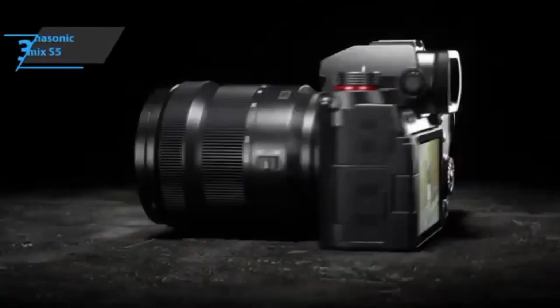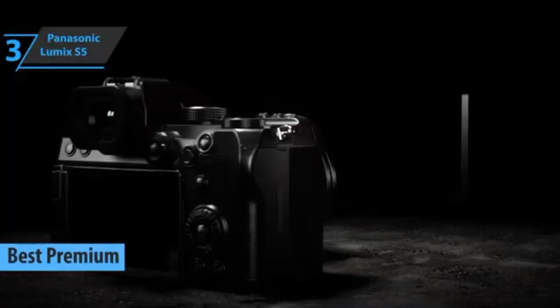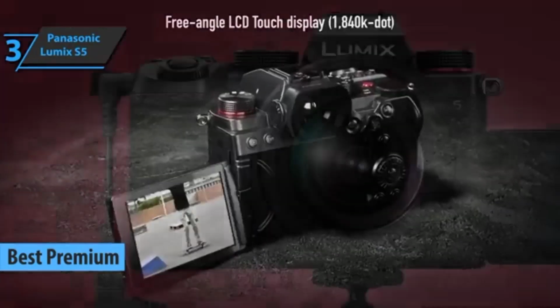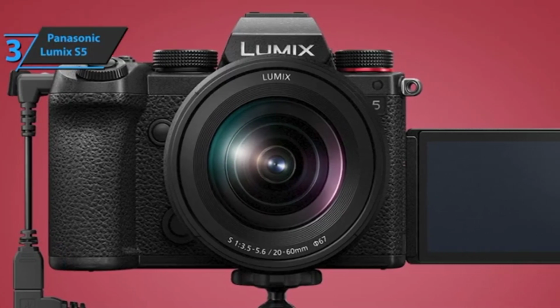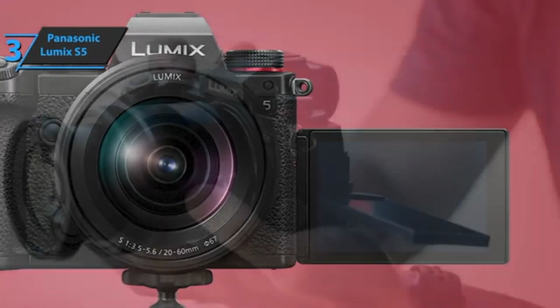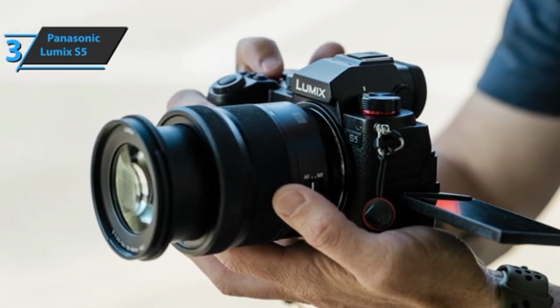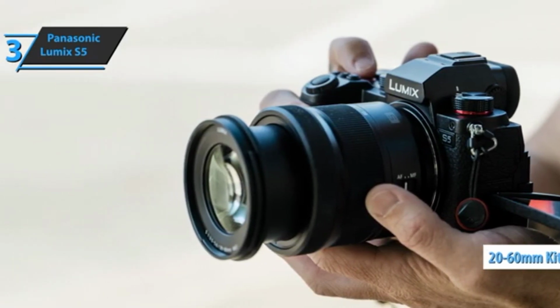If you want a top-quality product, we have specially selected the Panasonic Lumix S5, the best premium vlogging camera on the market in 2022. A key advantage of mirrorless cameras is their smaller size and lighter weight compared to DSLR models. For the Panasonic Lumix S5, the manufacturer has managed to fit everything into a body that is actually smaller than the Panasonic GH5, a much smaller model with a much smaller sensor. Impressive. By default, the S5 comes with a 20 to 60mm kit lens, which can be folded and fits well with a small camera size.